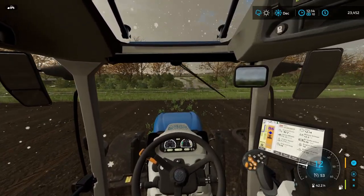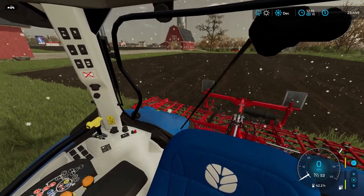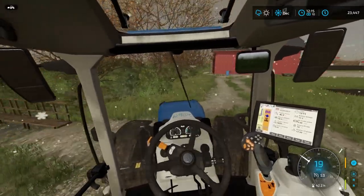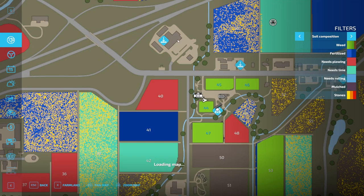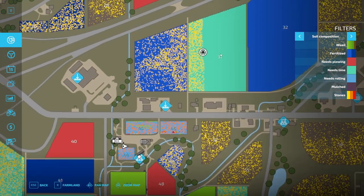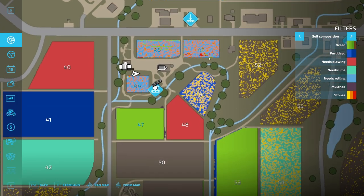Alright, that is these three fields done, and according to my calculations, so far we have paid $360 for the worker to do that other field, so I'm intrigued to see how far it has actually gone. Let's see on the map here. Yep, saving content. Come on, there we go. Right, so about one third of the way, I'd say. One third, about one fourth-ish. So I think that is pretty good.